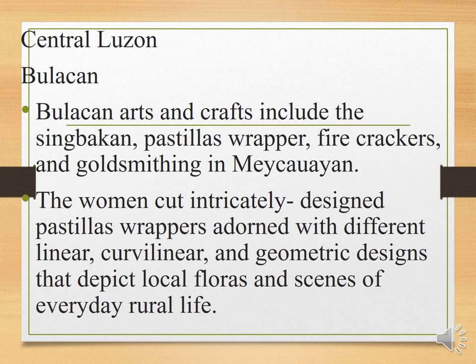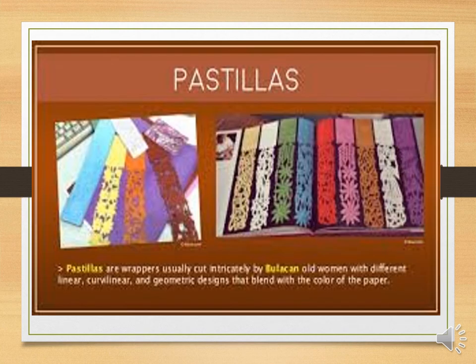Central Luzon, Bulacan. Bulacan arts and crafts include the singkaban, pastillas wrappers, firecrackers, and goldsmithing in Meycauayan. The women cut intricately designed pastillas wrappers adorned with different linear, curvilinear, and geometric designs that depict local flora and scenes of everyday rural life. So this is an example of pastillas wrappers.